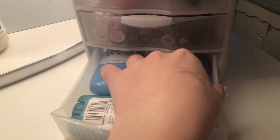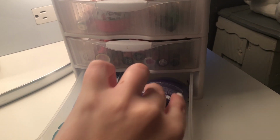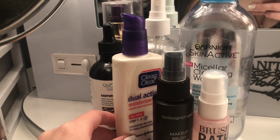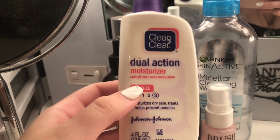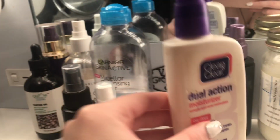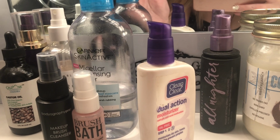This is deodorant. I have choices, but my favorite is Lady Speed Stick. Right here I have my essentials and my Garnier Skin Active Cleansing Water. Then I have my castor oil, which I put on my eyelashes every night. This is my moisturizer. It's by Clean and Clear. It's the oil free. If you have oily skin and you need a moisturizer, this one is the best one to get. It's perfect. It gives your skin the right amount of moisture without being excess oily.